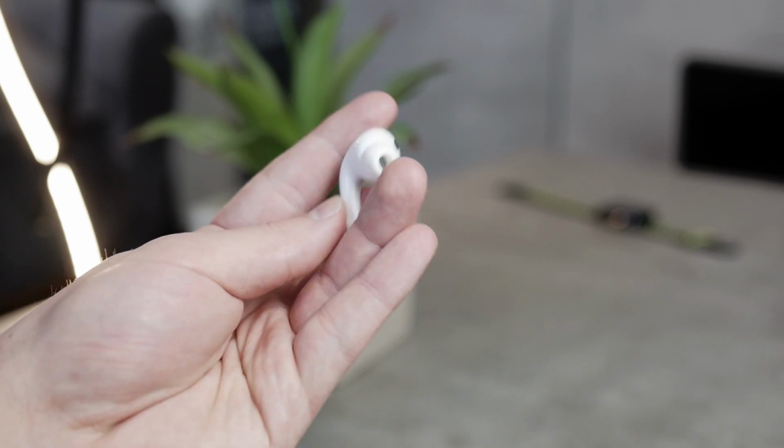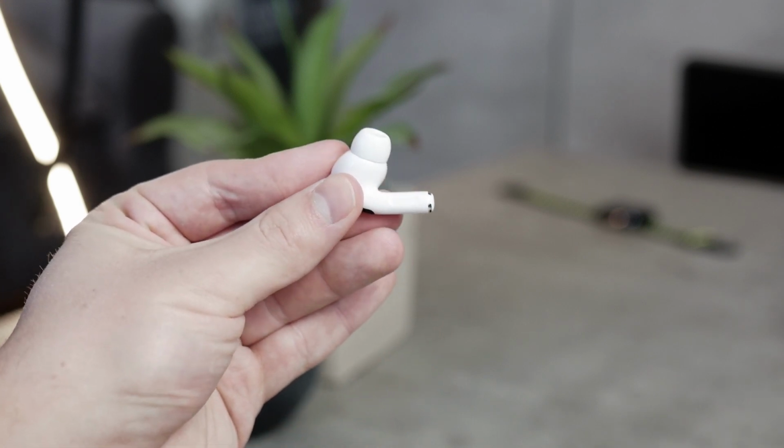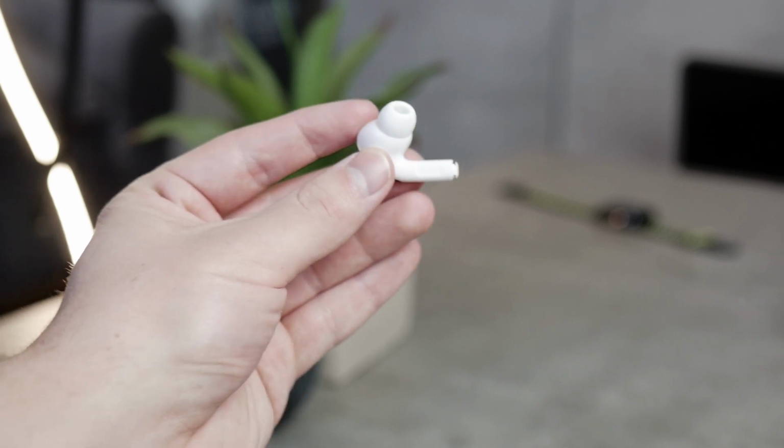But this of course means that the tapping gesture doesn't work on the Pros, and it's just a different way of using this, but I think that the AirPods Pro have it better.